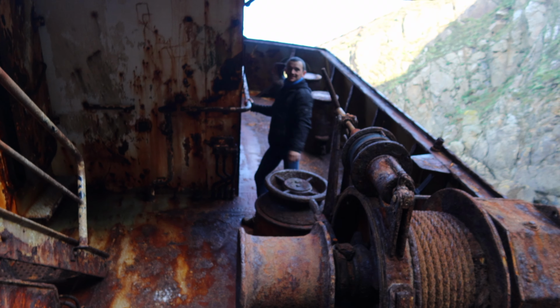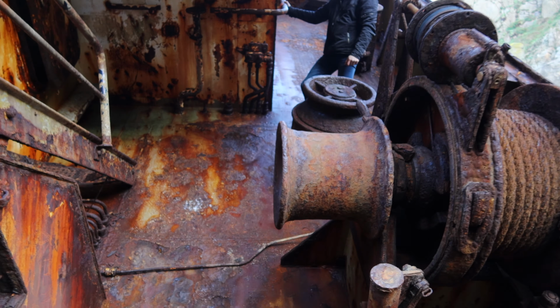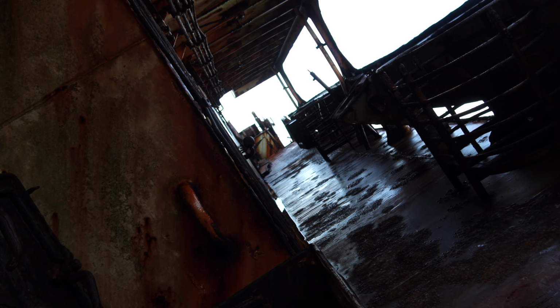Wow. You can't really see how steep it is on the camera, but yeah, you've got to hold on to get up there, that's for sure. So that's the kind of angle we're looking at now, down this side of the ship.